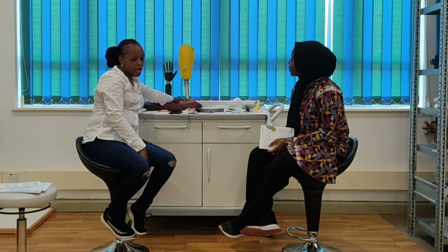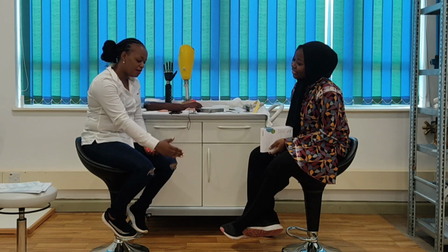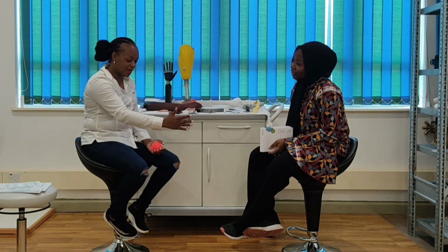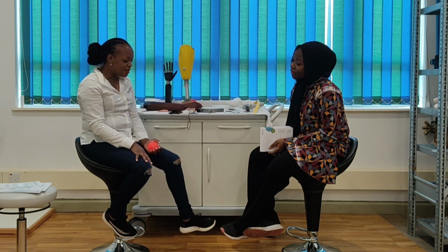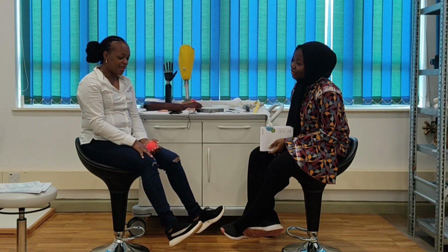So we use mirror therapy. I don't know if you experienced mirror therapy. No. Mirror therapy helps patients deal with phantom pain. We put the mirror in between the legs or the hands, so that the patient sees the sound leg like that.